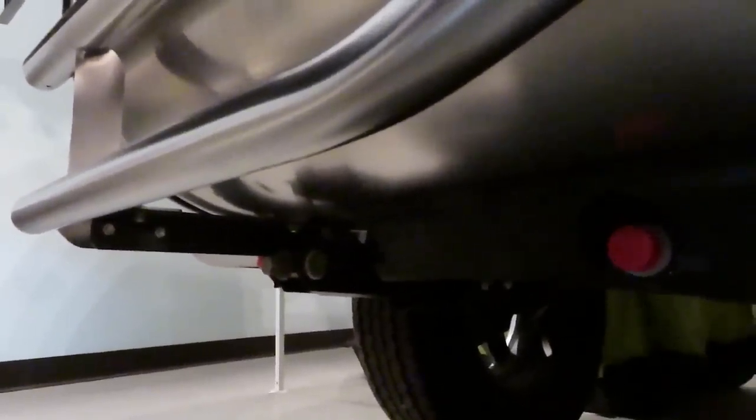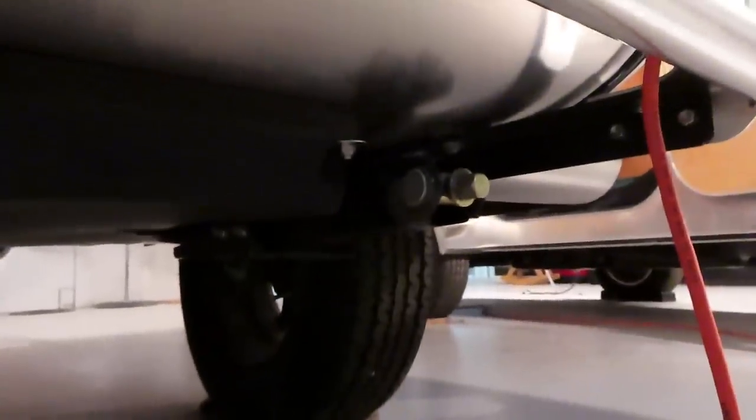Our scissor jacks are for a much larger trailer, but we tried the little camping trailer jacks, and they just weren't durable. You can actually level this trailer with those. You can jack it up and change the tire.